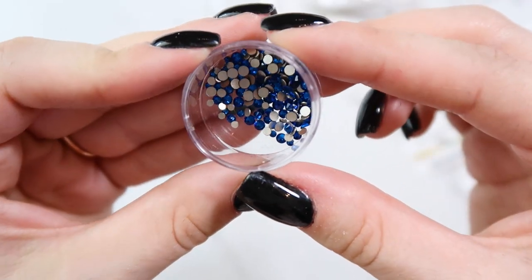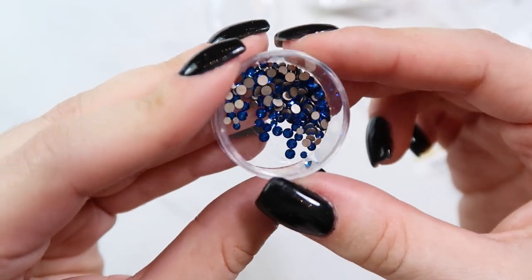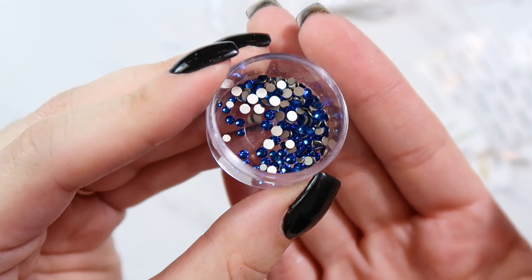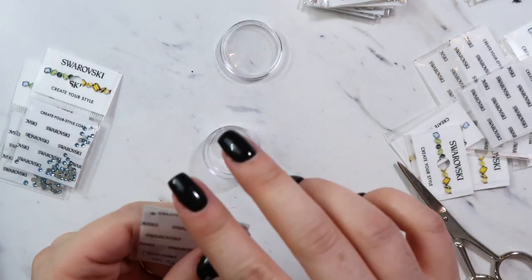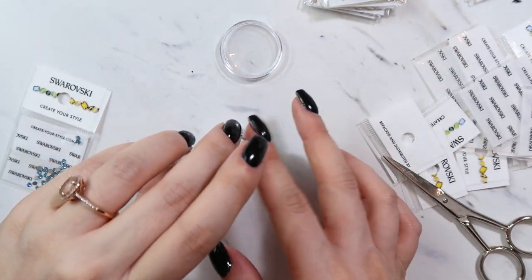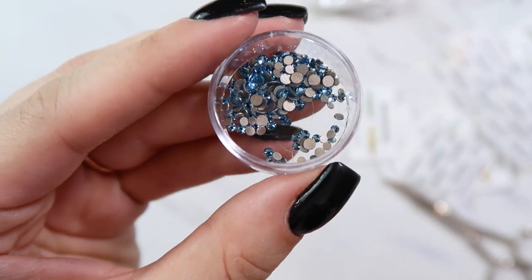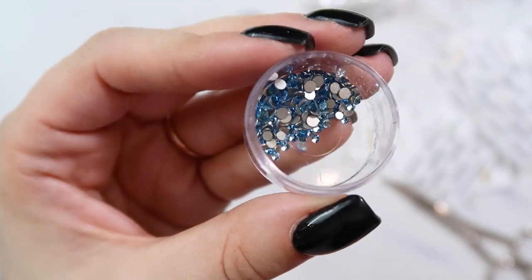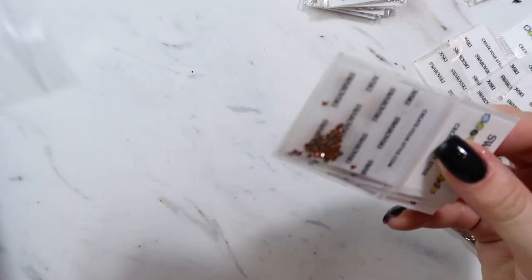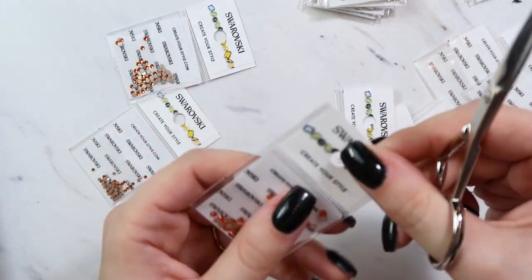This color is Capri Blue, and it's also a pack of 150. It's a really, really nice, dark, almost electric blue. This one is called Aqua, so it's going to be your light blue. Again, same thing, pack of 150. I'm just pulling these out at random, you guys, so they may not be in color order as I show them to you.